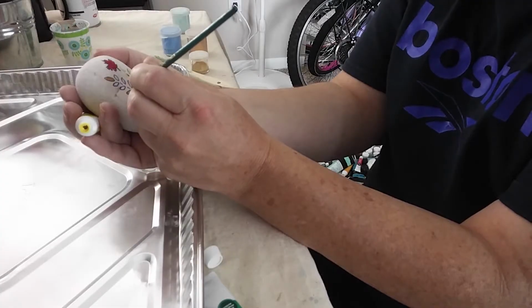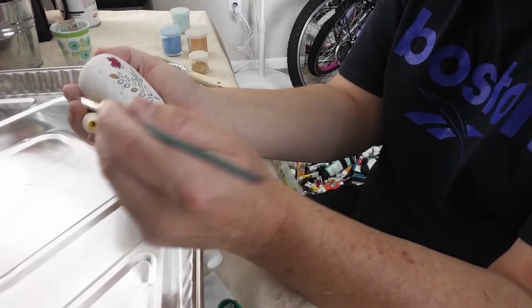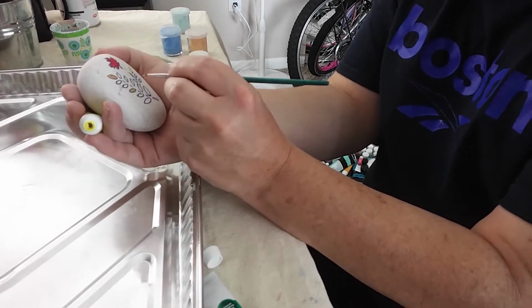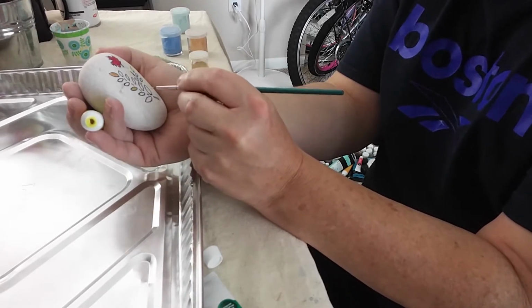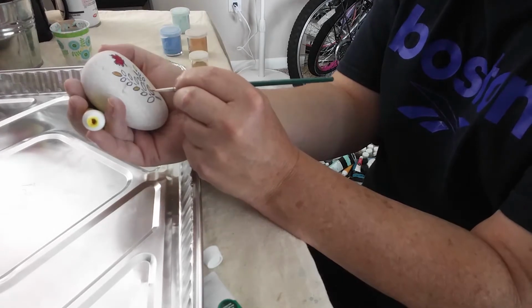One thing I'm finding with painting on rocks, because of the type of surface that I'm working with, is that the color does not always come out 100% like the actual paint that I'm using.